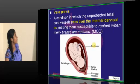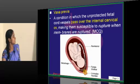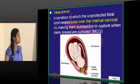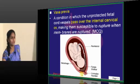What is this vasa previa? Vasa previa is nothing but the vessels. See here, these are the vessels. Sometimes these vessels will be passing at the level of the internal os. This is very dangerous. While doing rupture of the membranes or while doing examinations, we may rupture these membranes. This is called vasa previa. This condition has severe bleeding.